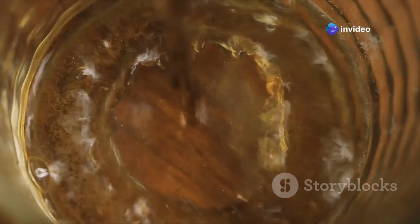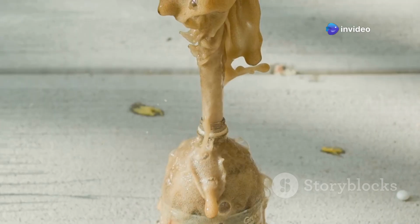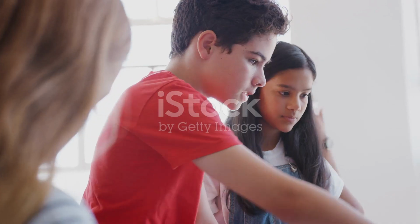Pour yourself a nice tall glass of Coke. Now grab that milk and pour it in. Ready? Watch closely. What you're seeing is pretty wild, right? The milk starts to curdle and separate. But why does this happen?